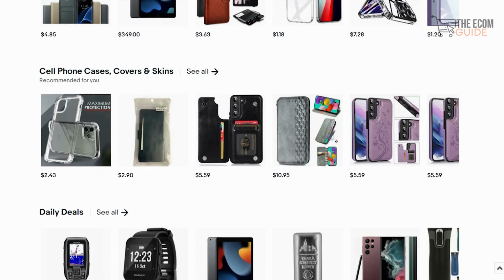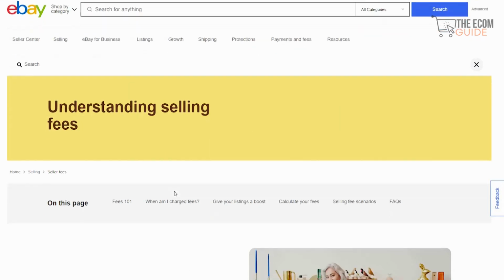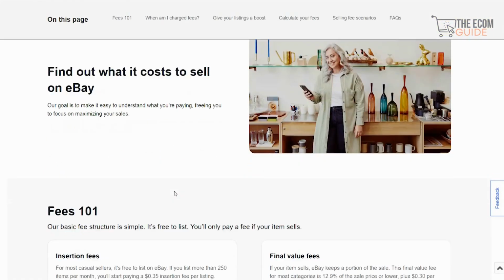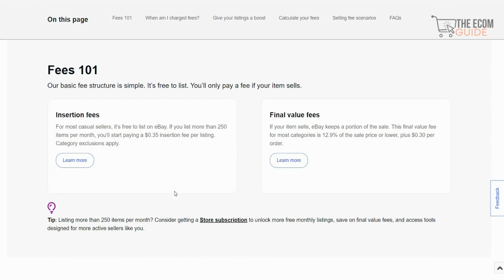And the first thing that you have to keep in mind is the seller fee, and understanding the seller fee is one of the most crucial elements. In order to find out what it costs to sell on eBay, this is the 101 for the fee. The basic fee structure is very simple, meaning it's free to list. You only pay a fee if your item sells.